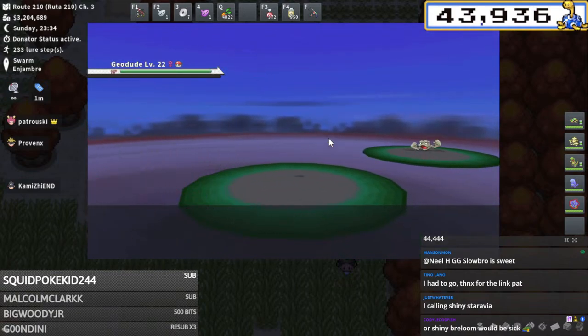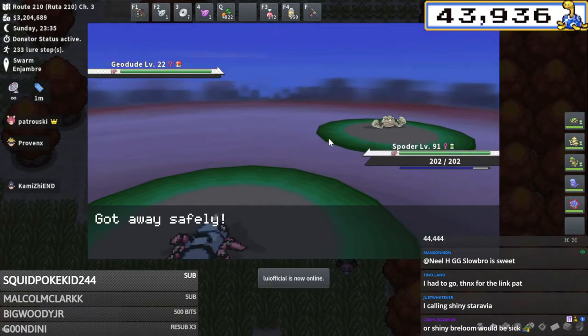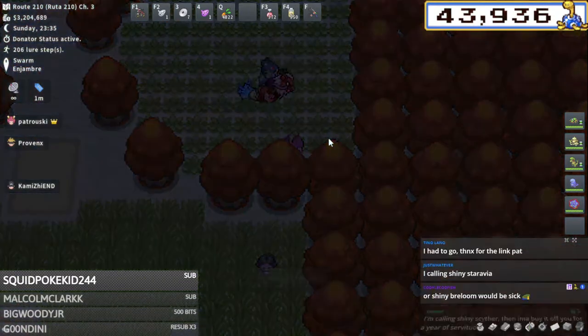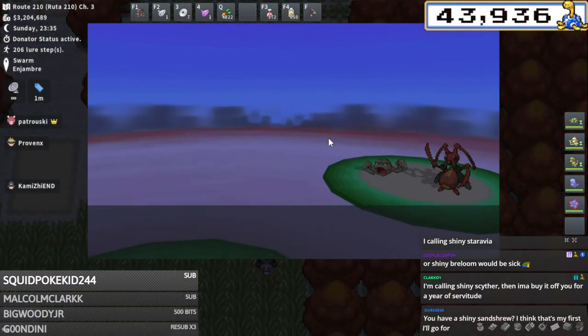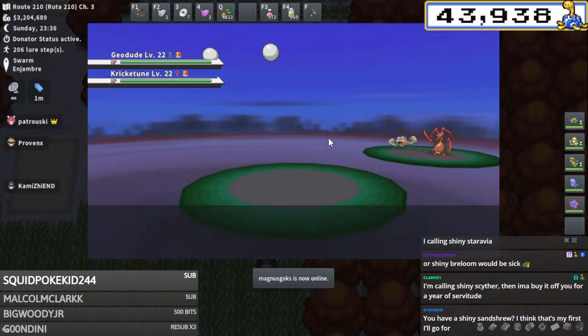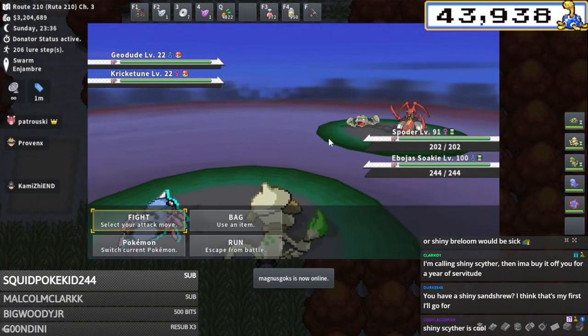My number one shiny here would be Sudowoodo. Number two is probably Mr. Mime. Number three is Breloom. Number four is Scyther. Number five is Kricketune. That's my order. Shiny Staravia would be fine. I'd be pretty happy with that. Shiny Scyther? 500 for your servitude. I really want a shiny Sandslash. I really want one, Dirk.